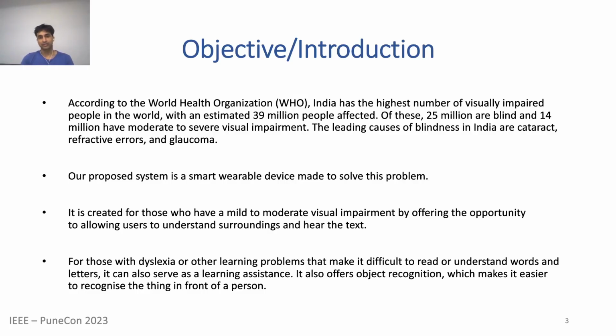Our model helps people with mild to moderate impairment read a particular text or understand their surroundings using image captioning. Our system can also be used by dyslexic or illiterate persons to read a particular text from a pamphlet, newspaper, or any other kind of document which they want to read.